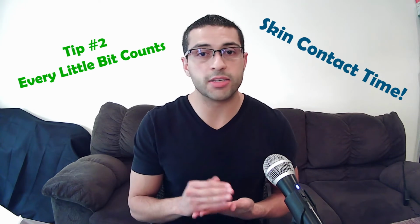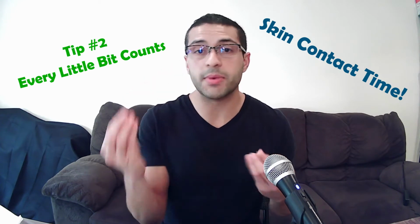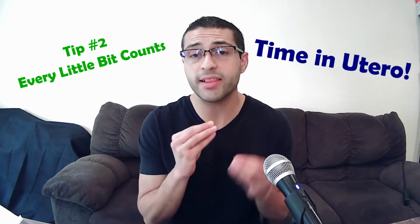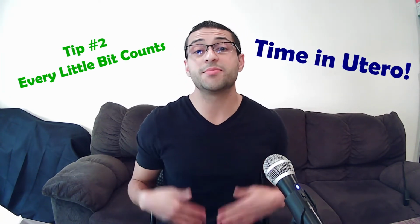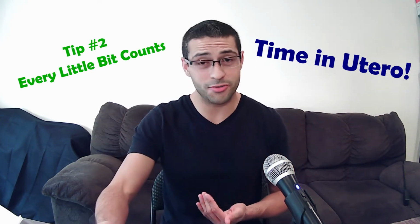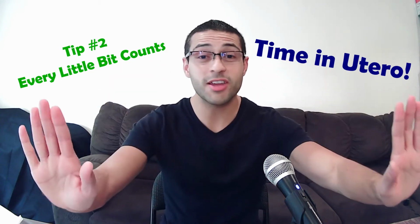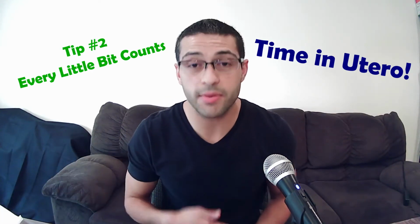Skin contact time, right? So when you're checking the nose for breakdown on bubble CPAP, how long that pressure is building up, it's going to affect their skin, as well as other pressure points and sites throughout their body, right? Time in utero. Every little bit counts when they're in utero, right? So that is very important too. We want them to stay in utero as long as possible. Every hour, every minute longer that they can stay in utero will help them once they're out and born, right? So the doctors say, if you can hold the baby as long as you can, because even another hour is going to benefit the baby once they're born.